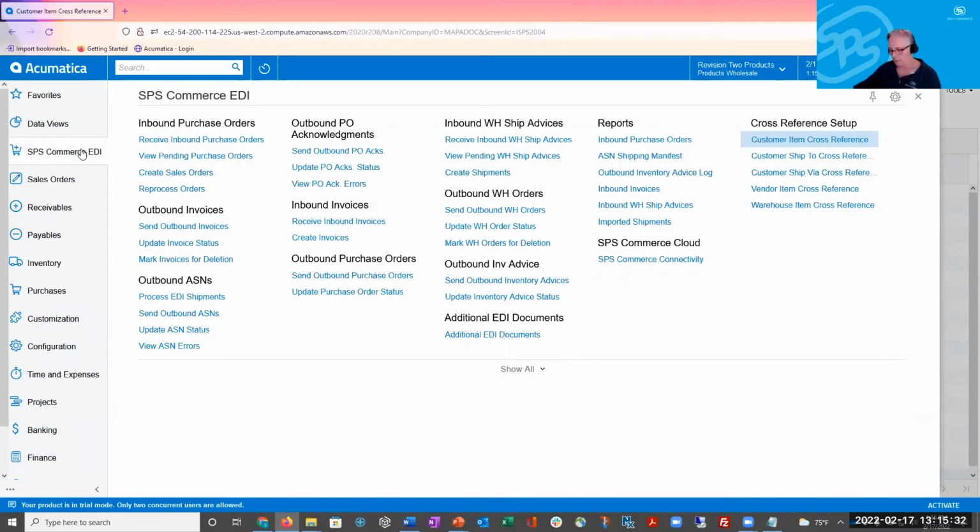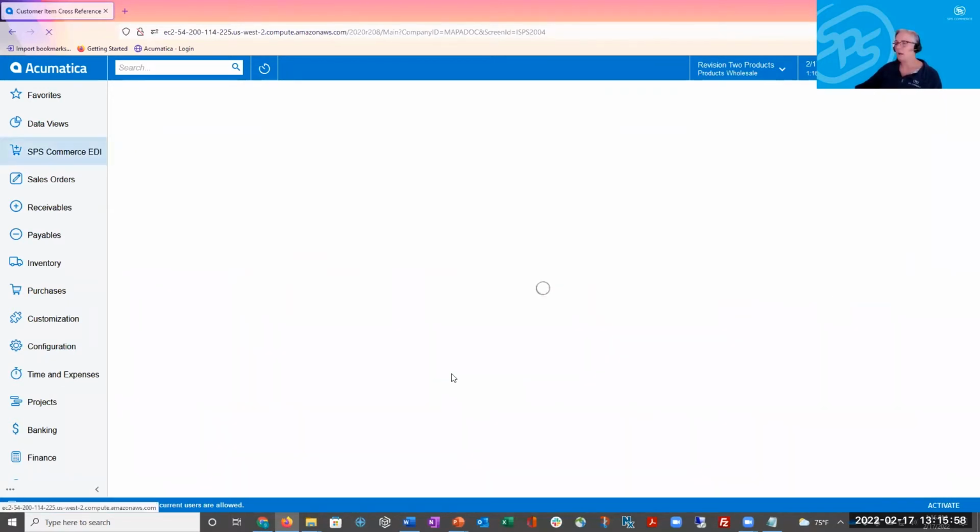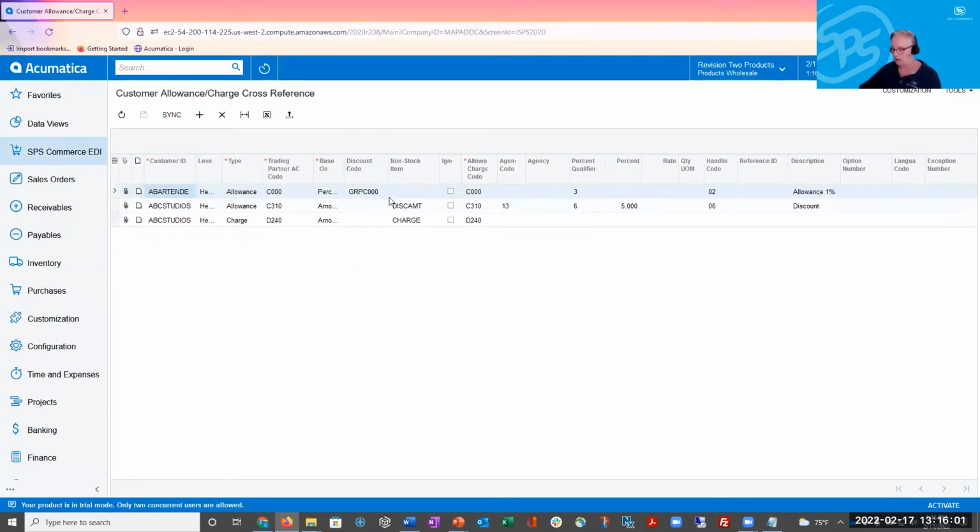One other thing I wanted to point out in the cross-references, because of course we have a cross-reference for many different things because they will name them different things as it comes from your trading partner. We have the ship to, ship via, general cross-reference where you can really cross-reference anything with anything else. A customer, terms cross-reference. And then this one here is an allowance and charge cross-reference. So it allows you to set this up and assign a non-stock item to that discount or to that charge so that you can assign a specific GL account number to that allowance or charge.